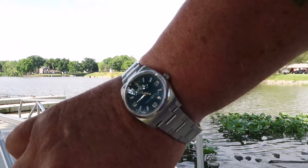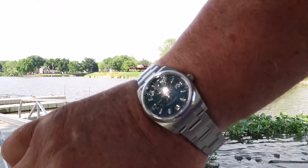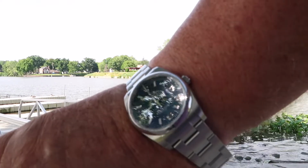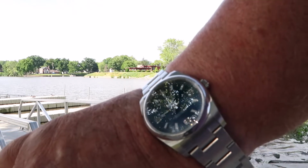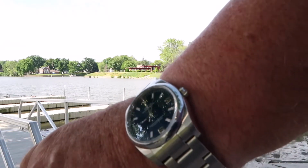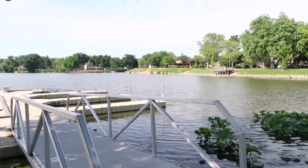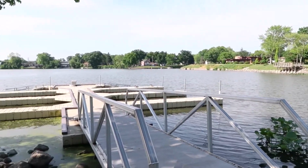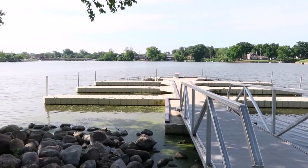Now we have some bells in the background. Can't beat that. It's hard to get the sun right in this little watch. But I tell you what, when the sun hits these little white gold indices, it's absolutely gorgeous.